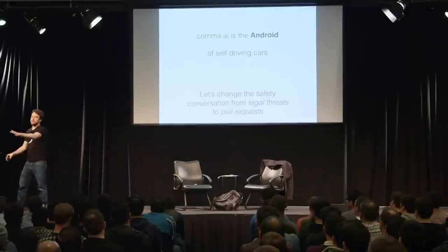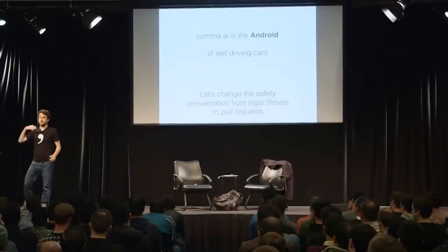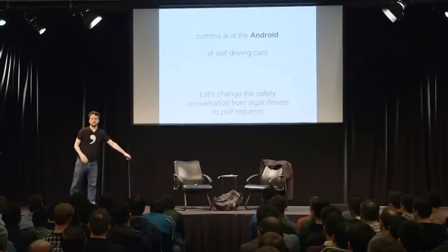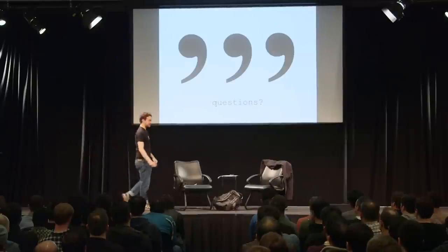And you know, one of the big concerns of the regulators is, what if one company gets into an accident and then doesn't share their data with the other companies, and then future accidents could have been preventable? Why don't we just develop the whole thing open source? So that's who we are. That's Comma.ai. And I'll take questions.